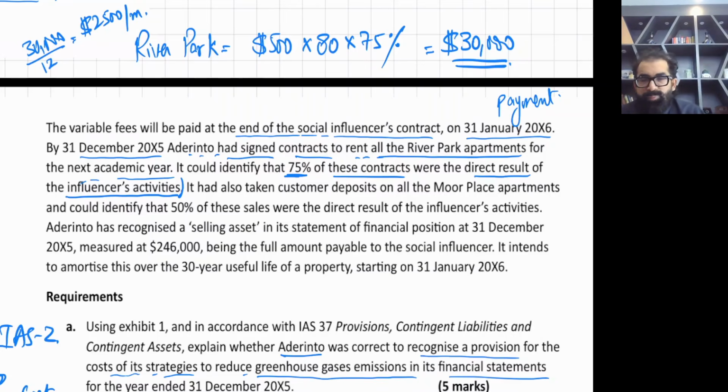I repeat. IFRS 16 says if you are incurring any directly attributable cost in bringing an operating lease contract, that directly attributable cost will be capitalized now and it will be part of the underlying asset. So in this question, the underlying asset is IAS 40 investment property. Okay. And now this asset will go to the P&L when we earn the rental income, so it will be matched with the rental income every month.